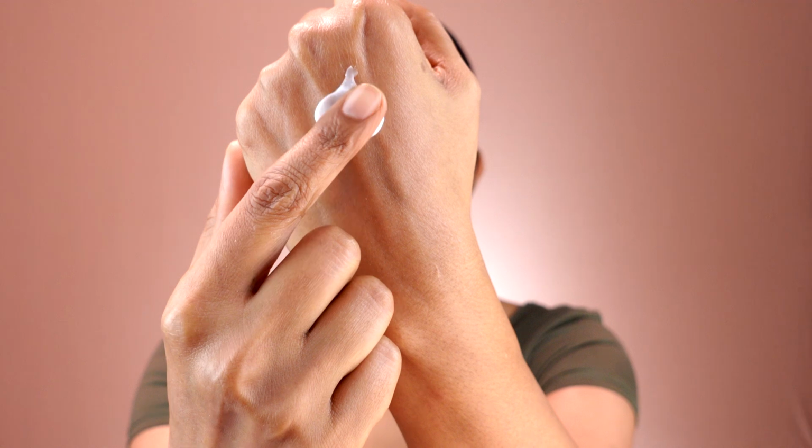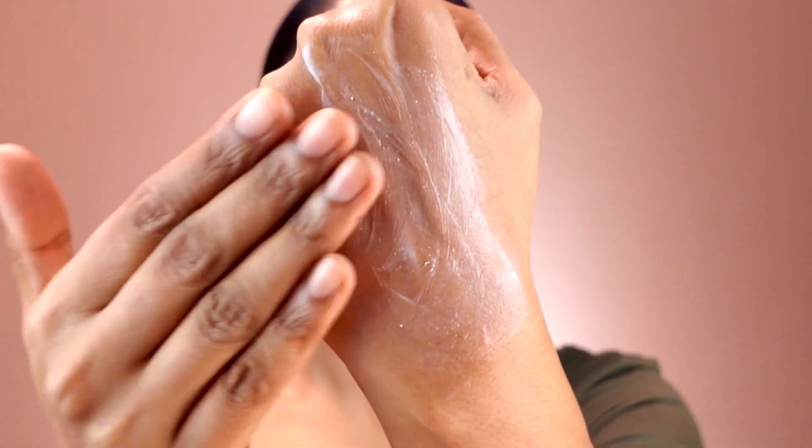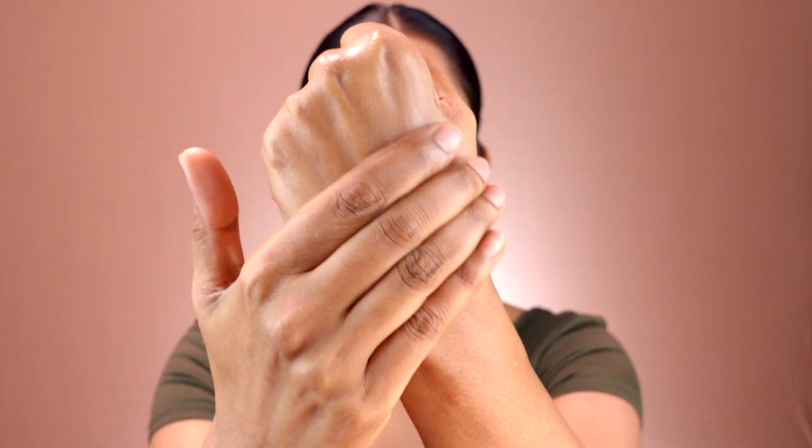The texture is actually quite different from Illiyoon's Ceramide A2 Soothing Gel. This one has tiny granules in it that melt as you work the cream onto your skin. It's an interesting texture, very gentle, and it blends in smoothly once those granules dissolve.